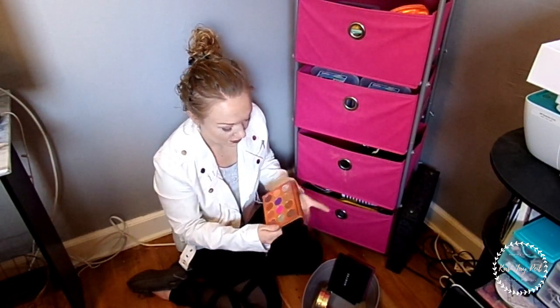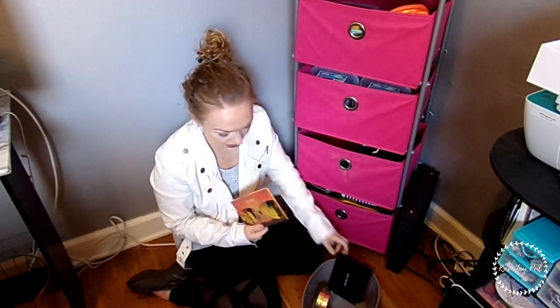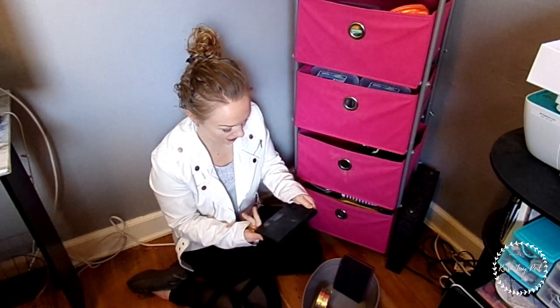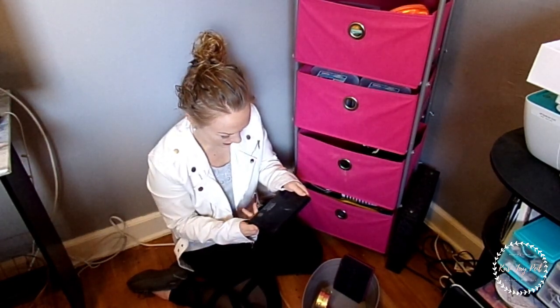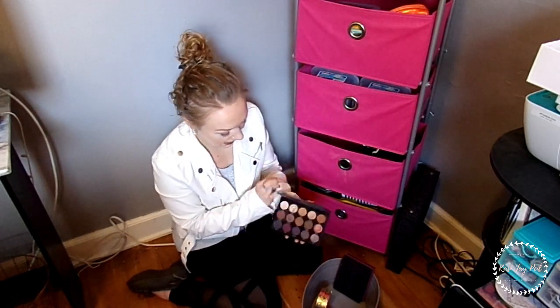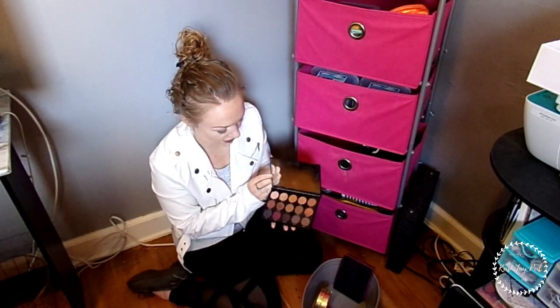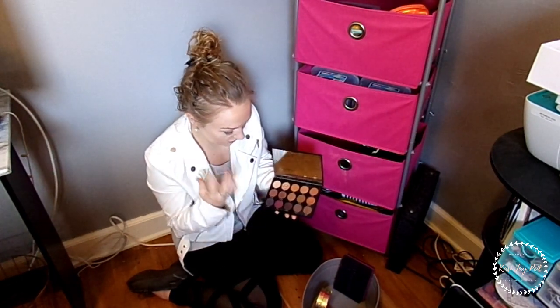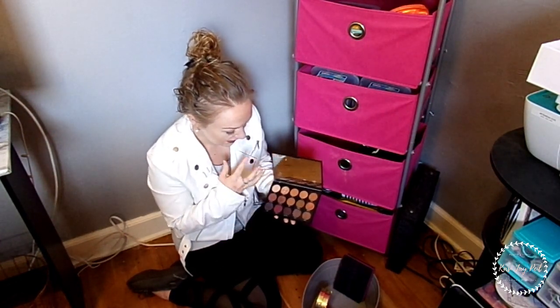This palette was my favorite palette for a while, and I was using this strictly for quite a while. This is the Morphe eyeshadow palette. Which shade is this? This is Nightmaster 15N. And I love this one as well. I was exclusively using this one. These shades are really good. They blend well. They're beautiful. I have nothing against them.